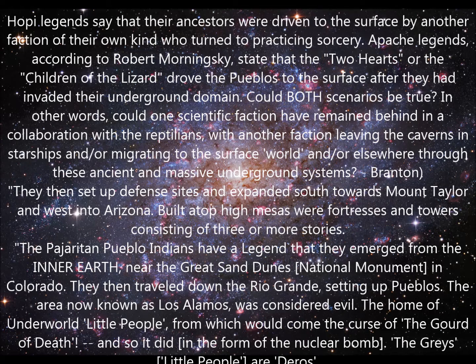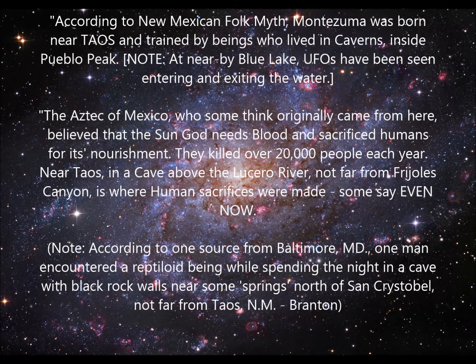The Greys, little people, are heroes. According to New Mexican folk myth, Montezuma was born near Taos and trained by beings who lived in caverns inside Pueblo Peak. Note, at nearby Blue Lake, UFOs have been seen entering and exiting the water.